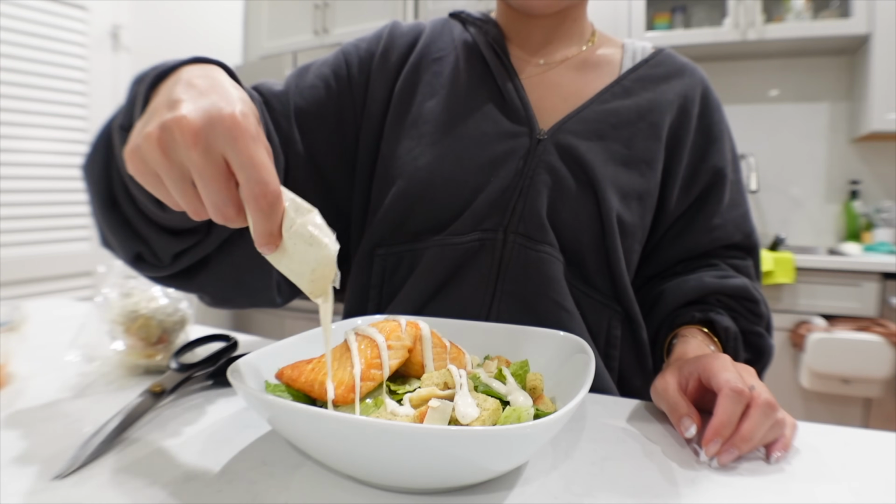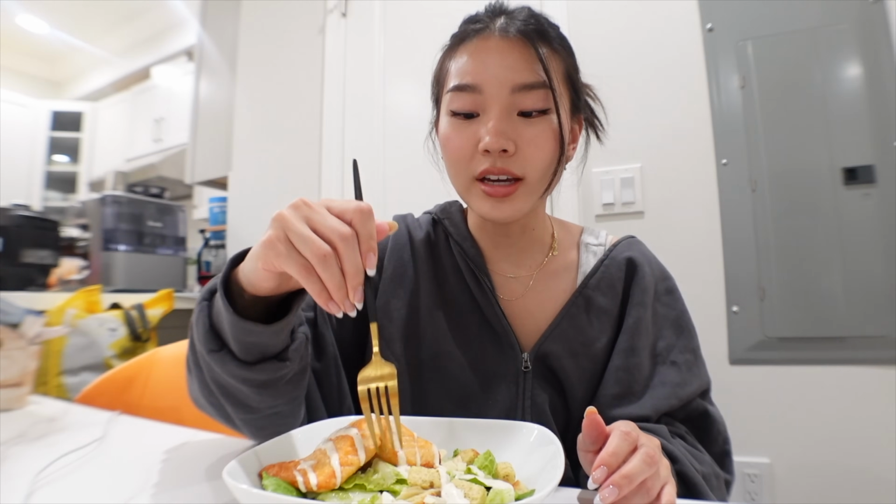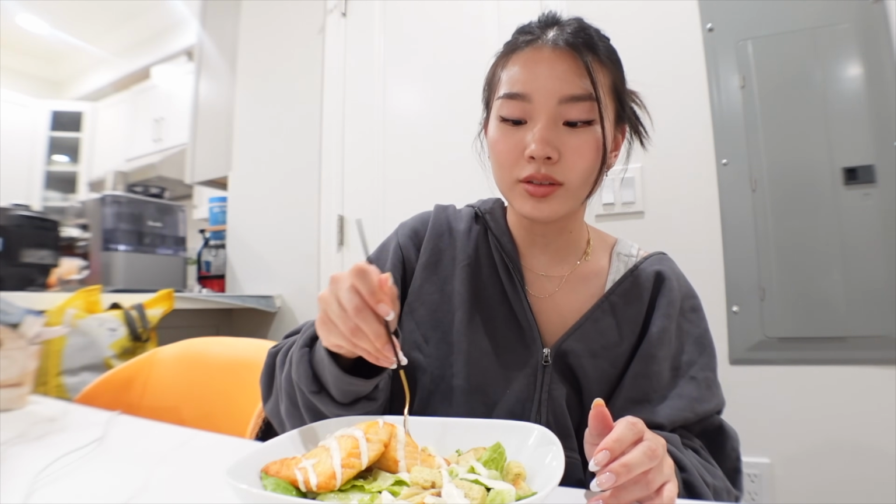For dinner today, I'm just having a Caesar salad with some salmon. I just had a salad kit at home, so I just decided to eat this for dinner. Actually, I have been craving a Caesar salad though, so this is perfect. I just air fried the salmon. I didn't add any seasoning. Honestly, the Caesar dressing is like enough of a seasoning.